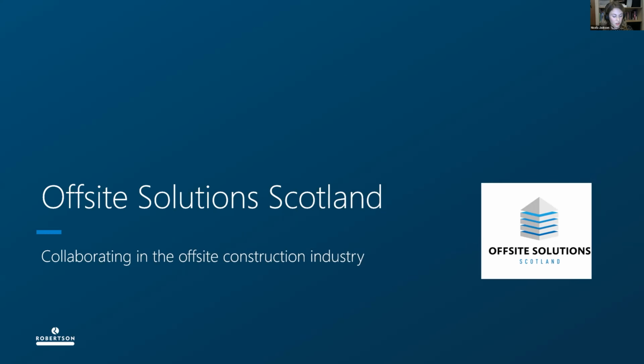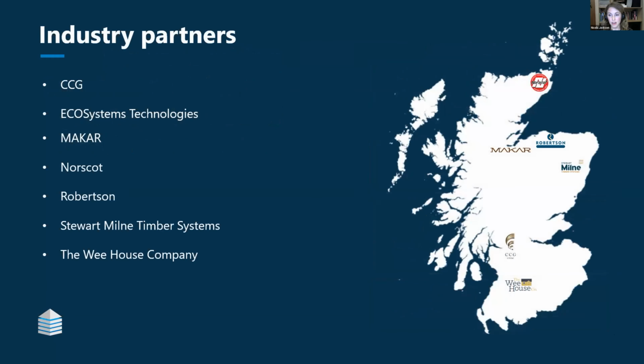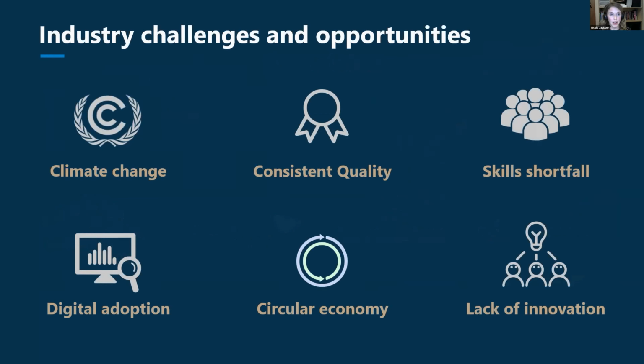And the two main things I wanted to talk about were collaborative work within Offsite Solutions Scotland and also the work within the Edinburgh Homes Demonstrator Project. Offsite Solutions Scotland are a group of offsite manufacturing companies within Scotland. There's currently 7 different companies within the group, located across Scotland, and we've got associates that we work with, including the Construction Scotland Innovation Centre, Edinburgh Napier University, Highlands and Islands Enterprise and Scottish Enterprise.